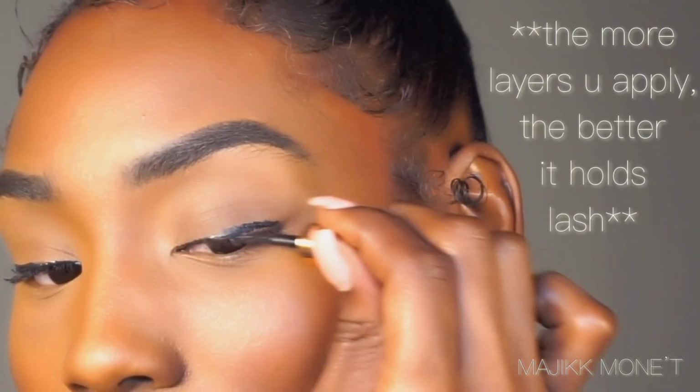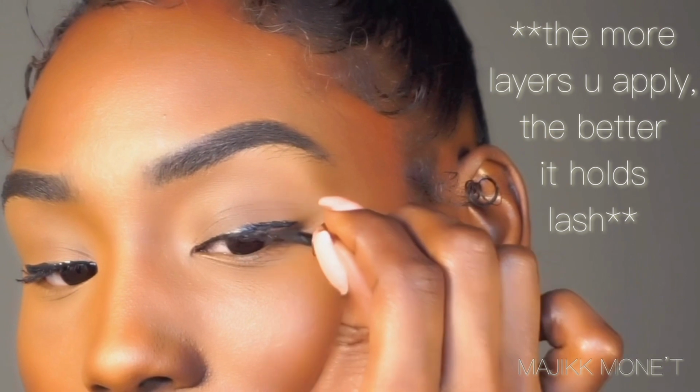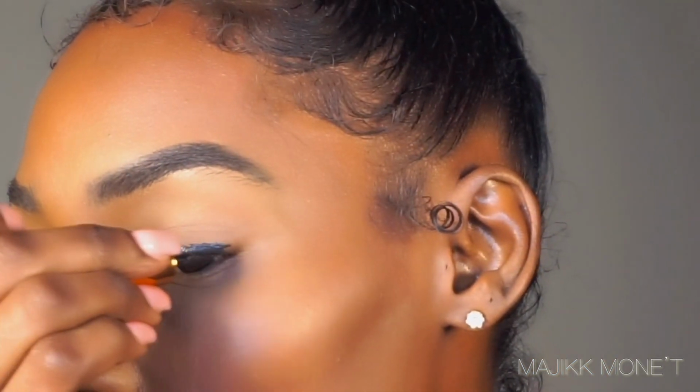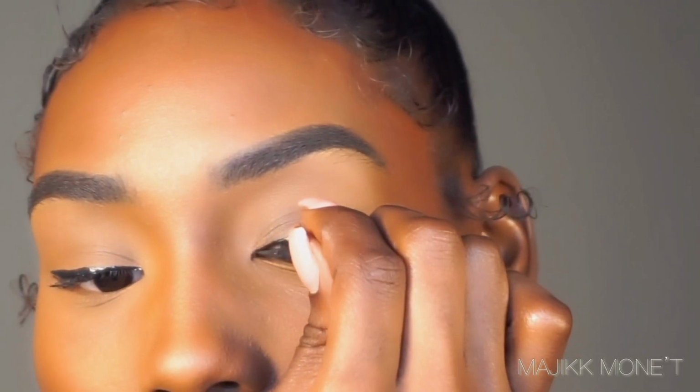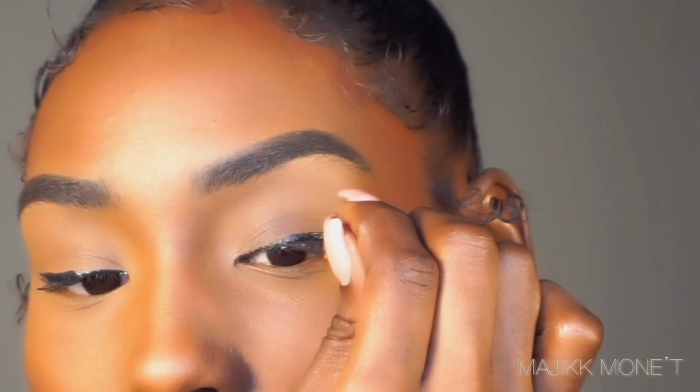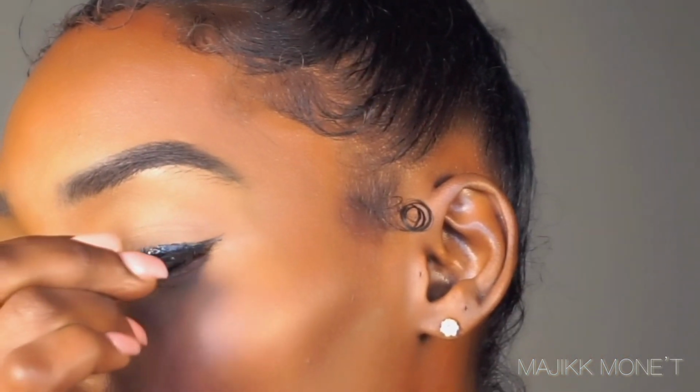I don't even know how to explain it, but basically you just put it on and you let it dry a little bit, and it doesn't take long to dry at all, a couple seconds, and then I apply another layer. I think I applied like 3 layers of this magnetic liner, and I just let it dry each time I apply it, and like I said, it takes a few seconds.